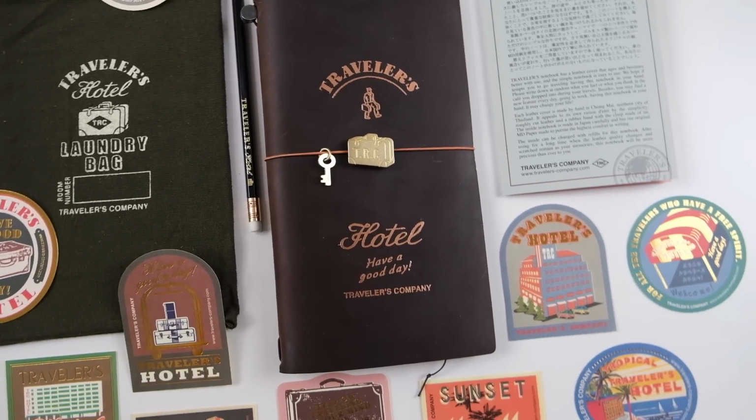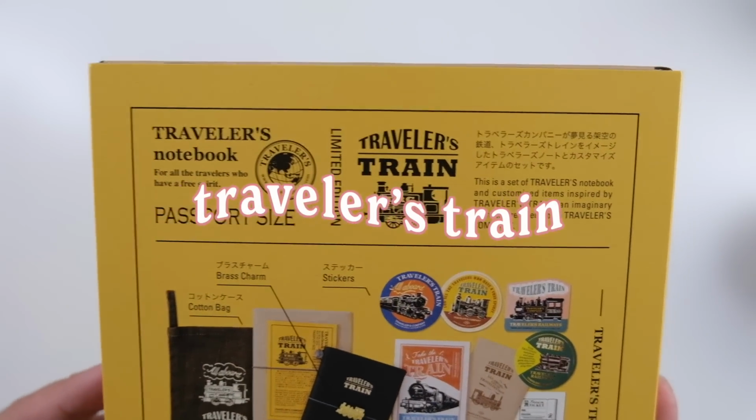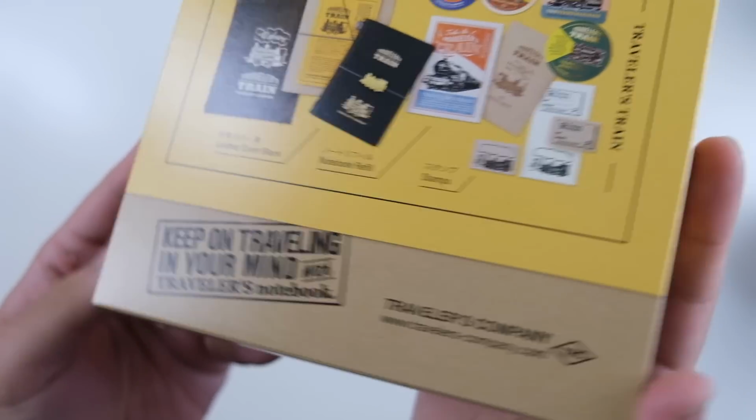Okay, let's move on and open the next set. We are now opening our first passport size limited edition set. This is the Traveler's Train set.